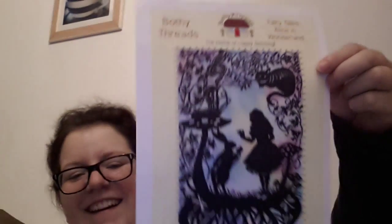Now day 13, I went out and bought 3 kits from the soandso website, I can't remember the address, and I ordered 3 kits, and this was one of them. It's the Bossy Threads Fairy Tales Alice in Wonderland kit, and if I can find the page. Oops. There we are.